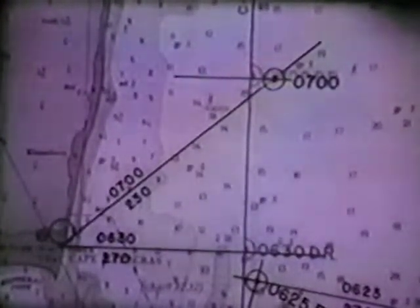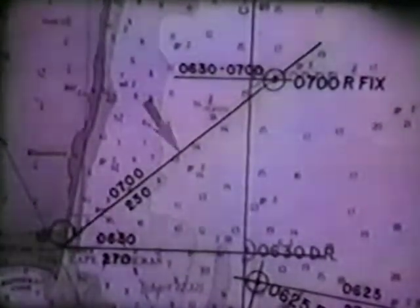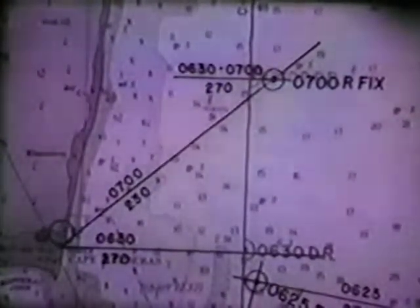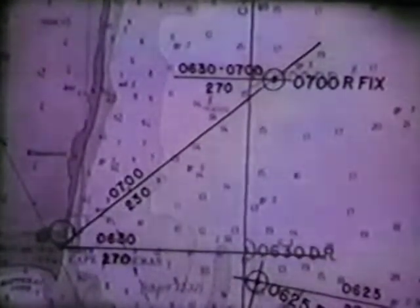You will observe that the navigator labels this position with the abbreviation R-fix, or running fix, which means that the lines of position for the fix were not obtained simultaneously. One of the lines had to be run forward. This line is labeled 0630, 0700, as it is the 0630 line advanced to 0700. The 0630 bearing is recorded below the line. If it be run forward accurately, a perfectly accurate fix can be obtained.